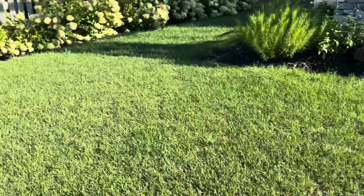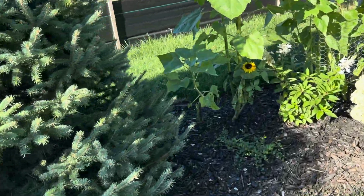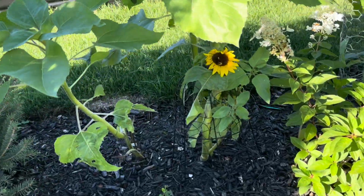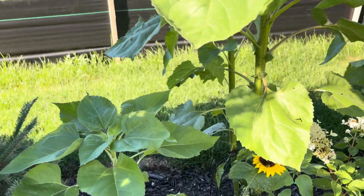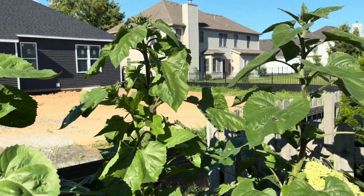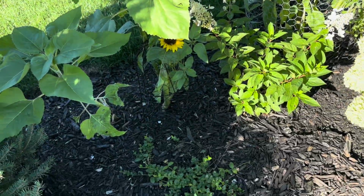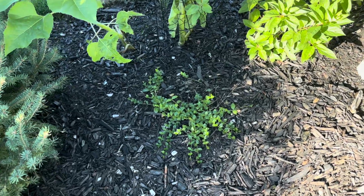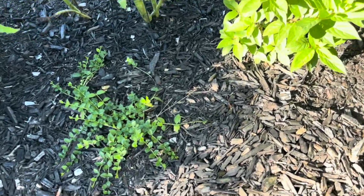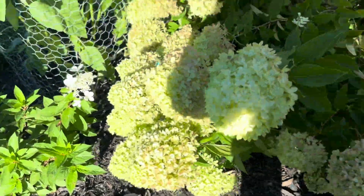So that house that was being built, it is getting near completion. But here are some unfortunate things. So the sunflowers are growing quite tall. They're over 5 feet now. I don't mind them in this corner as they're temporary. They're just an annual. There's my Pinky Winky Prime.